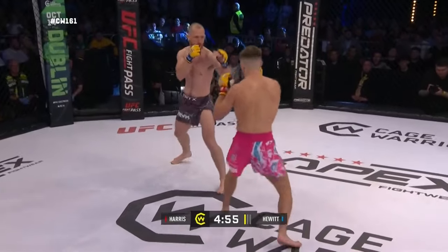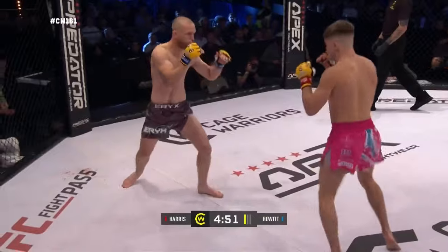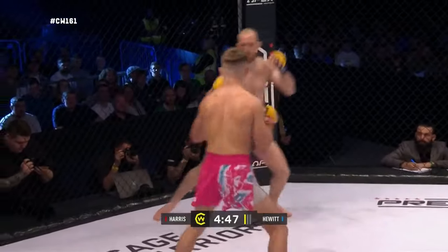I've got to say, you know someone is hyped up and ready to go when their chest is literally red from just beating it. I was thinking the same thing. Love to see it.